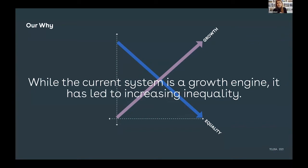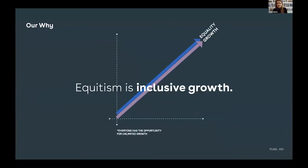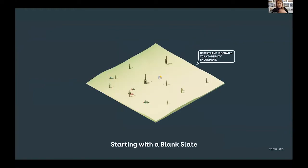The current system, often as cities are growing, equality actually goes down and access goes down. Equitism is all about inclusive growth. So how can the growth of a city actually benefit all of the people that are living there? The answer to that question is Tolosa.